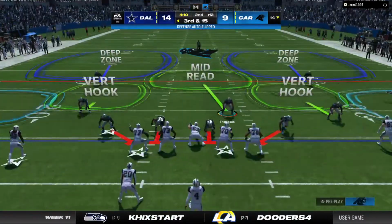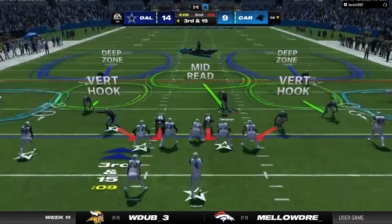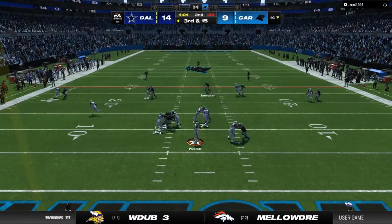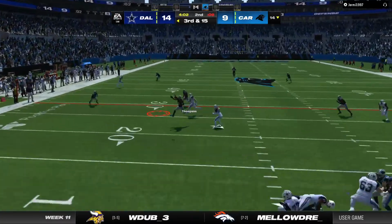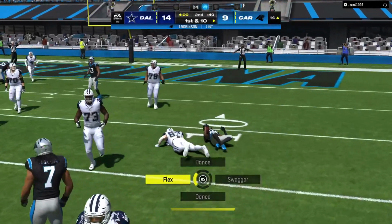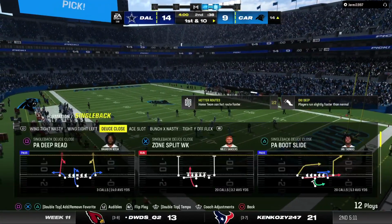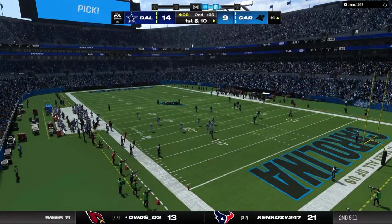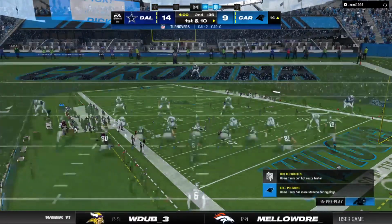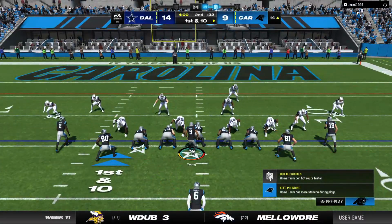That was a passer's nightmare. Front door totally shut down by the defense, so he kept going backwards, hoping to find another avenue of escape. It didn't exist. Oh, he tries to force it in, and it's intercepted. And he'll take this down inside the 15-yard line. The Panthers take over first and 10 at the 14. Here's a first and 10 at the 14-yard line.